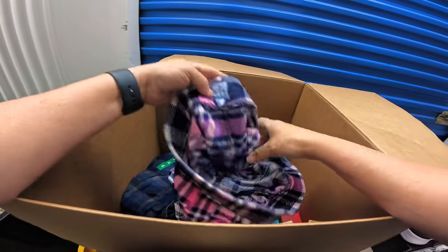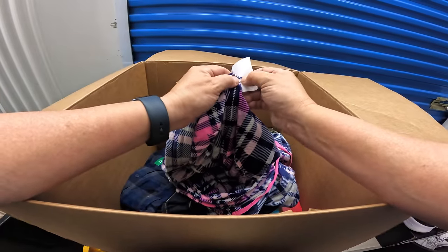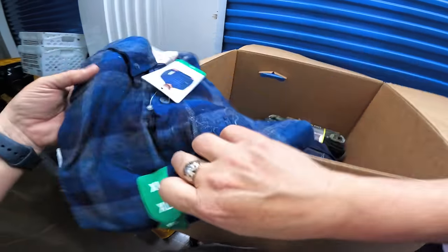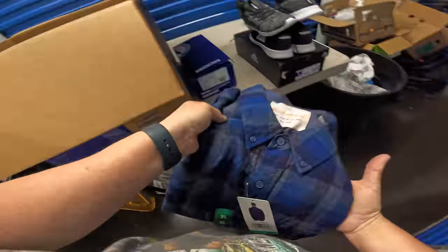These are soft. Jane and Bleeker. Brand new tags. Or no, actually, I don't know if it's brand new. These are $6. That's pretty expensive. I can't believe she paid up so much. Just kidding. They are nice, though. Those are nice. Another extra large here. Weatherproof vintage. I found this stuff before, this weatherproof vintage. They make nice stuff, too.